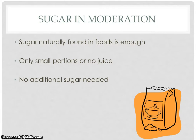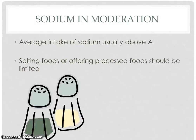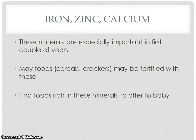The sugar that is naturally found in foods, such as in milk and fruit, is plenty for babies. There is no need to add additional sugar to foods. While small portions of 100% fruit juice are okay, too many sugar-sweetened beverages contribute to cavities and childhood obesity. While sodium is an important nutrient, the average intake of sodium in infants is greater than the RDA, so salted or processed foods should be limited.